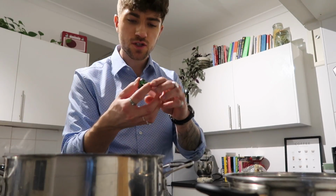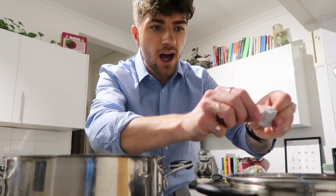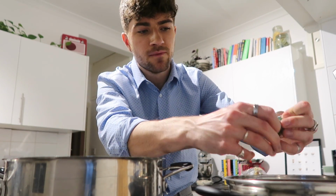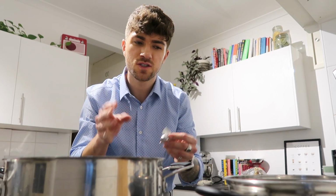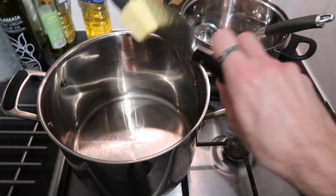I'm just going to grab 2 stock cubes. You can of course make your own vegetable stock if you prefer. I just find these super easy to use. We're going to add 2 stock cubes to a pan. Add some water. We need about 650 ml, but obviously we're making a little bit more, so I'd say about a litre of stock. It's always better to have more stock than less. Then just bring that to a warm simmer. So that's what we're going to do. Okay, so into a pan, I'm going to add a hefty knob.